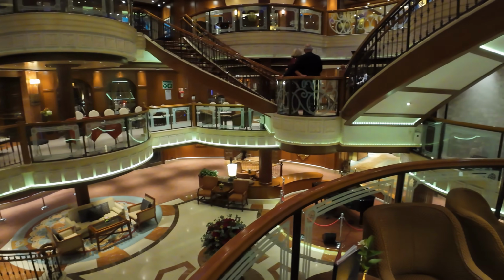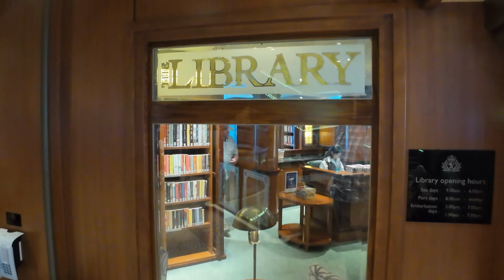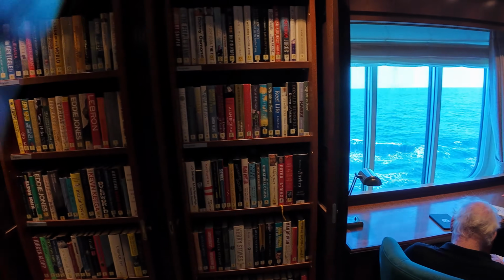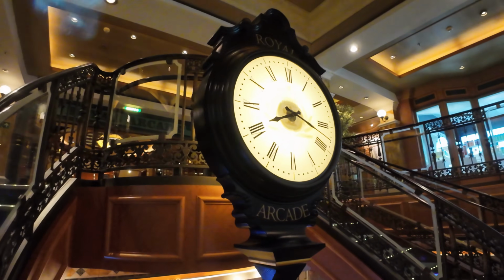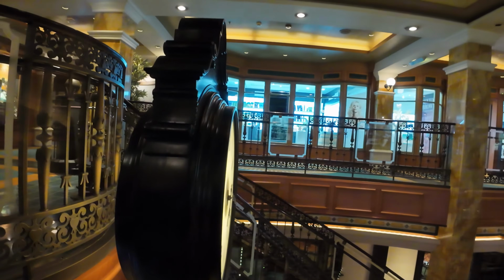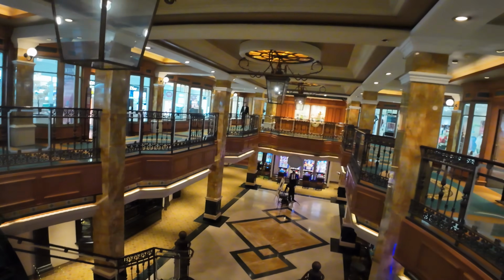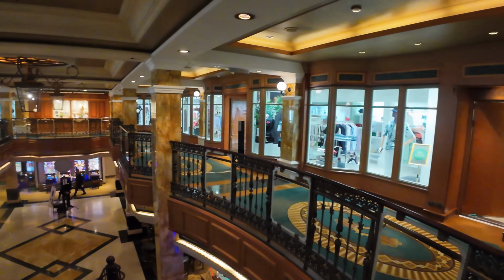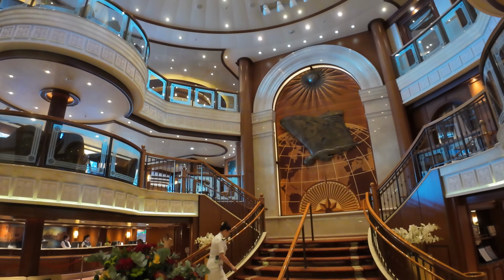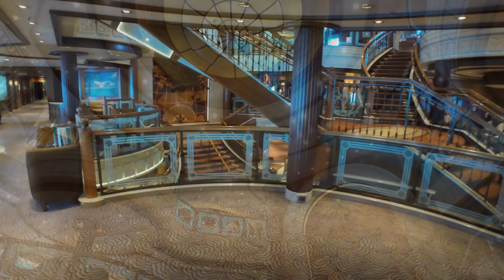If this is your first time cruising with Cunard, make sure to explore all the hidden gems on board. The upper deck library is a peaceful spot with ocean views. And don't miss out on the Royal Arcade for a bit of luxury shopping. You'll only hear one announcement a day, so you can enjoy a peaceful, interruption-free experience. Whether you're looking for luxury or just a quiet getaway, the Queen Victoria has something for everyone.